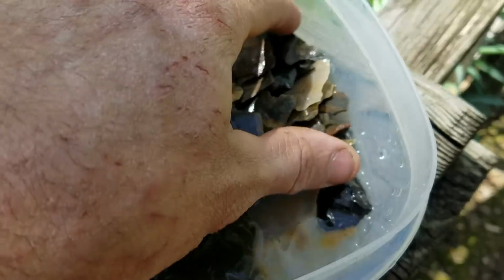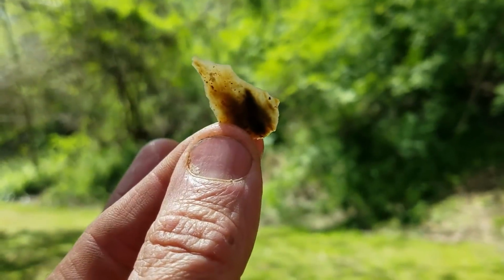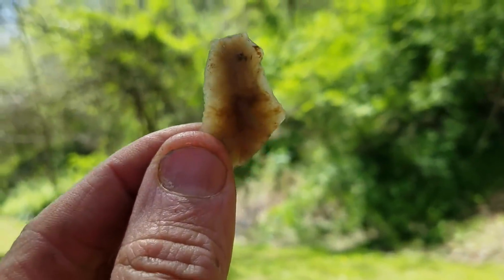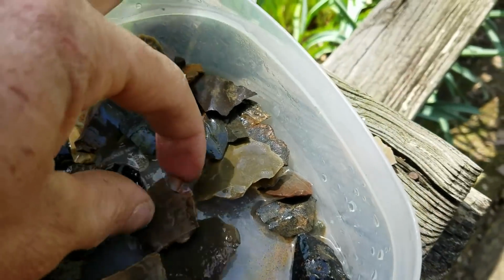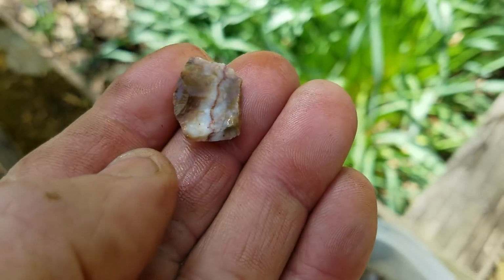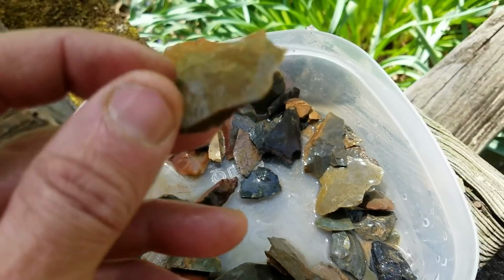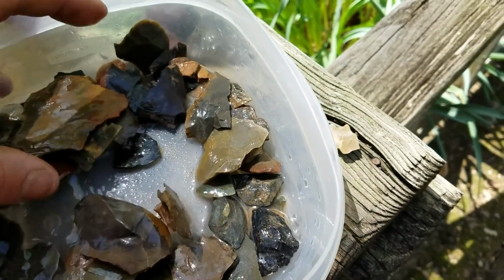Real beautiful stuff. I just wanted to show you this because we're going to go back. Look at this stuff. Holy smokes. Look at that translucent stuff. Here's a, look at that. There could be some real good stuff in here. Imagine a big Scottsbluff looking point out of something like that. That's like Flint Ridge looking stuff with a lightning line in it. Big flakes coming out. Look at that stuff, the color on that. Just ridiculous. All different colors.